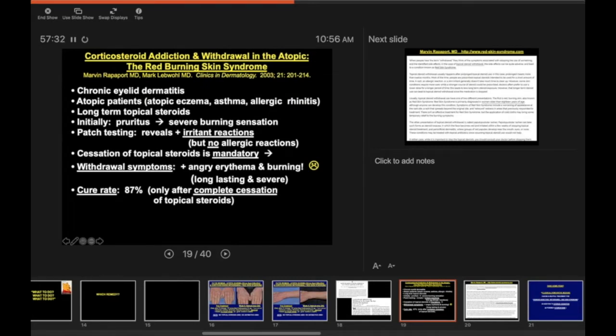If you look at his paper, it can go up to 36 months, so 3 years of terrible, hellacious flaring before it stops. Now, that was just in his sample of 100 people, but there could be people who flare even longer than that. The good thing is, if you do that, 87% of the people can be completely cured of this addiction, but only after complete cessation, sometimes years later. If you're a pessimist, you'd say, well, what happened to those 13%? Those are the ones that jumped ship and hated the doctor who took them off what they loved, and so they just go to somebody else and get more topical steroids.